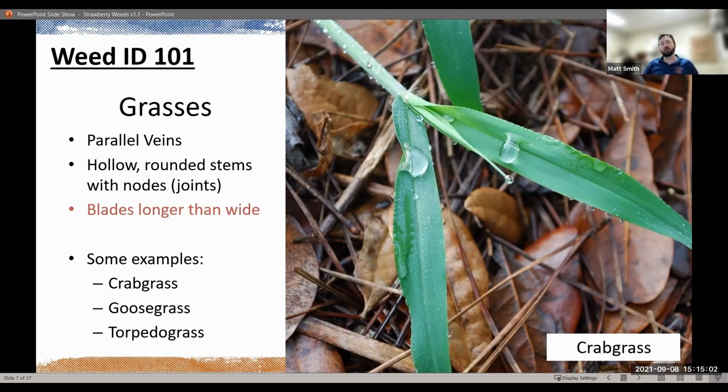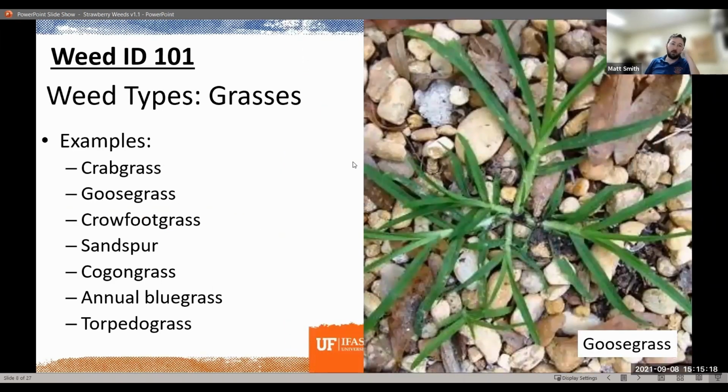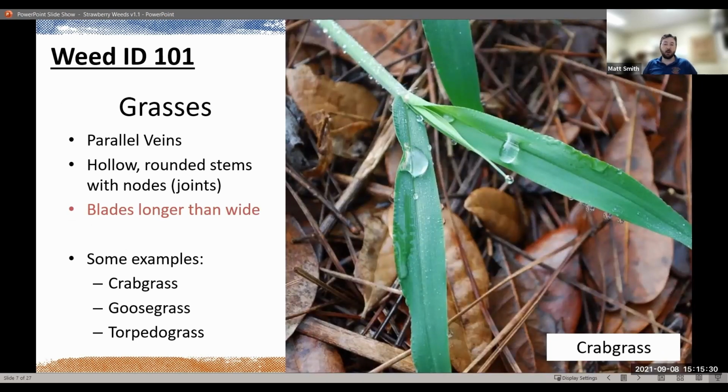The stems themselves are going to be round and hollow, so if you roll them between your fingers, you're not going to feel any kind of edges on them. The blades also are longer than they are wide. Your main examples are crabgrass, goosegrass, and torpedo grass. An example of goosegrass right here. Cotton grass, bluegrass, torpedo grass, any of these generally are going to be considered weed grasses. The ones I see a lot in the field, though, are goosegrass and crabgrass.